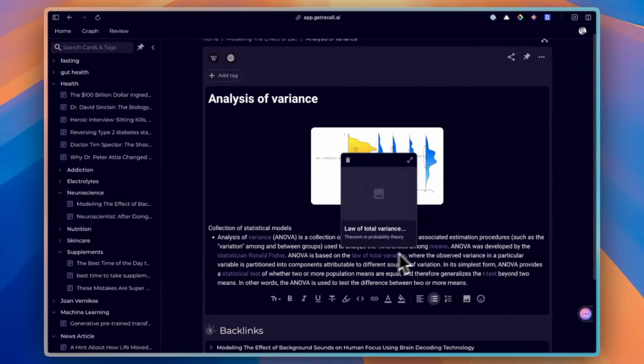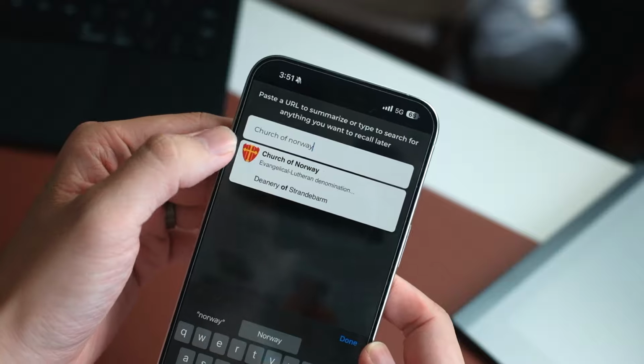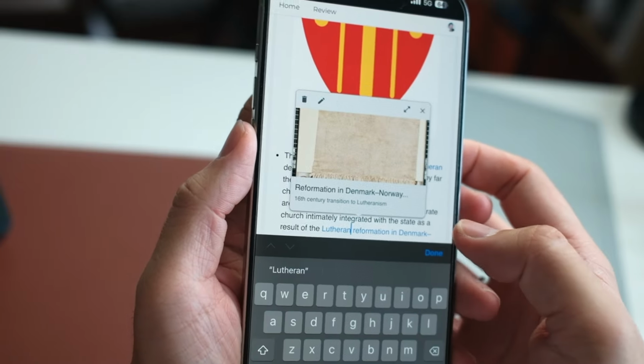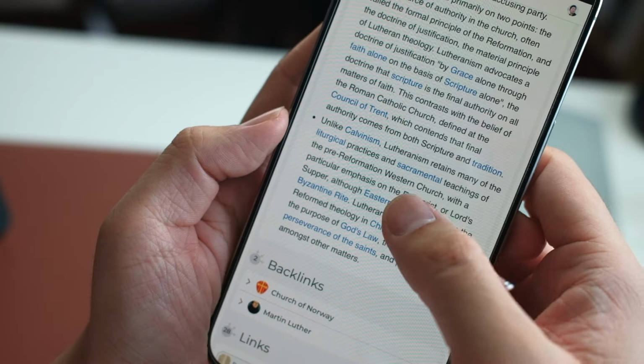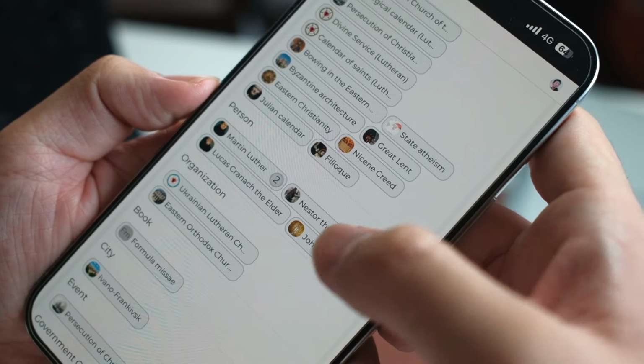I recently took a trip to Northern Europe and was reading about the Church of Norway. It was really enjoyable to learn the history this way, because reading about one thing leads to another and then another. I also got to find out the links between historical figures, events, and so on.